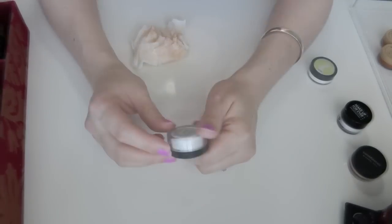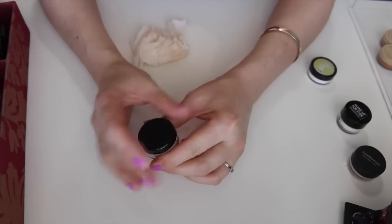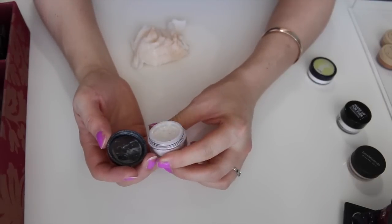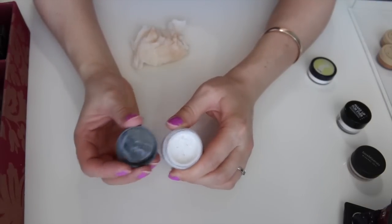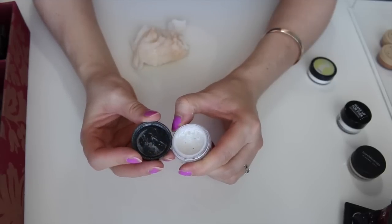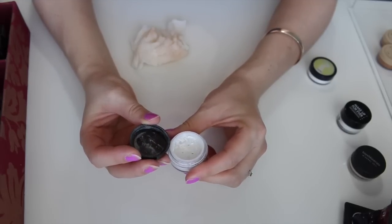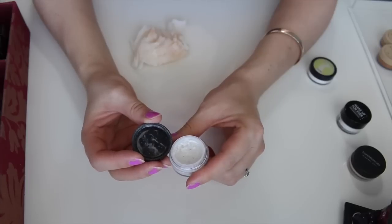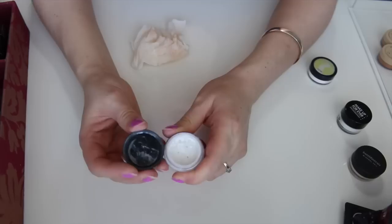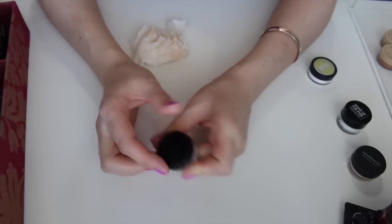This is the Mary Kay Translucent Loose Powder, and I've been using this recently. It's okay. I don't love too many of these loose translucent powders a lot. I find that I'm liking more pressed and some with a slight yellow undertone more, but I do think it's okay, so I'm gonna use it up.